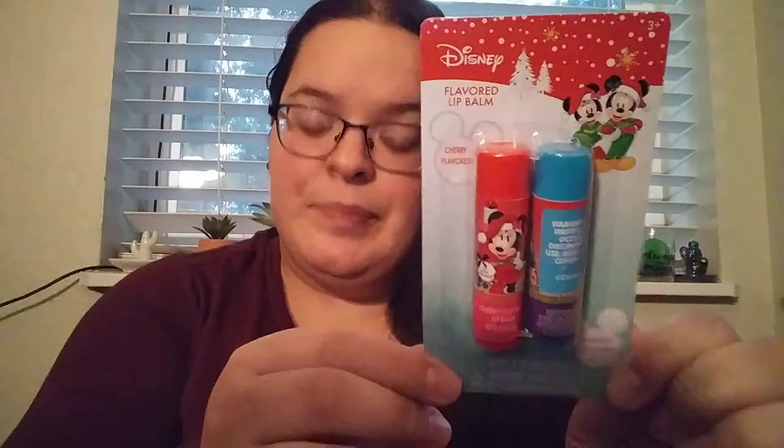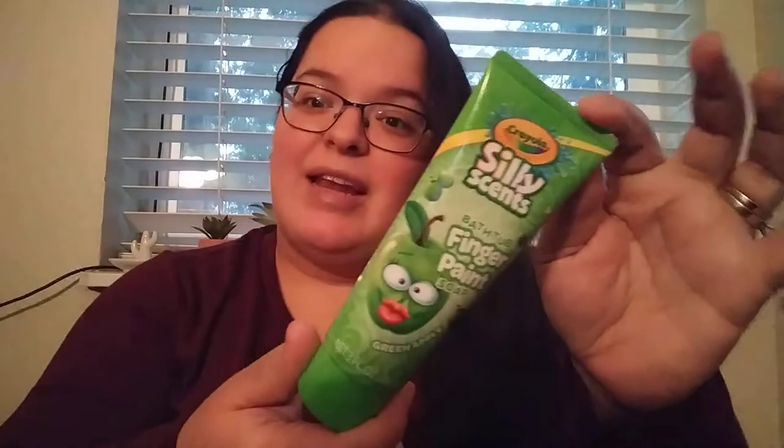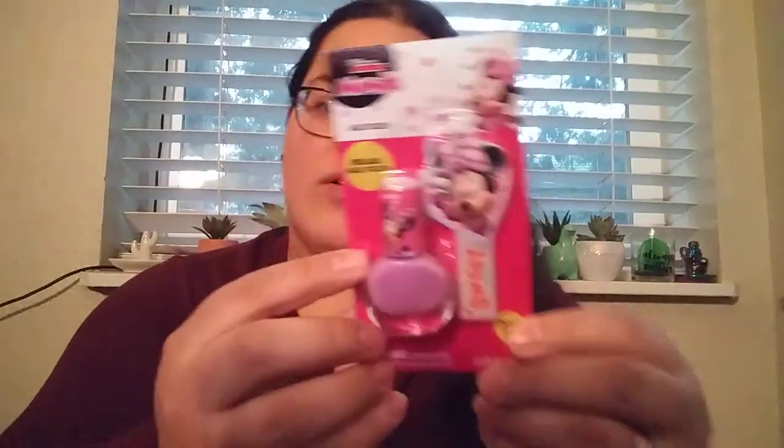Now moving on to the llama bag. Let's see what's inside this one. There's also one of the LOL bath bombs in there. It's also strawberry scented. Then we have this Disney flavored lip balm, and it's like Minnie and Mickey Mouse. One of them is cherry and one of them is blueberry. Then we have a bubblegum scented finger paint soap, not bath soap, but you know, you use it in the bathtub. And then we also have a green apple one. Cute. Then we have a Minnie Mouse nail polish set, and you also get the file and the little nail polish. And this one's kind of a purplish, pinky purple color.